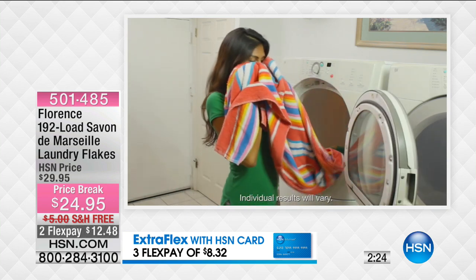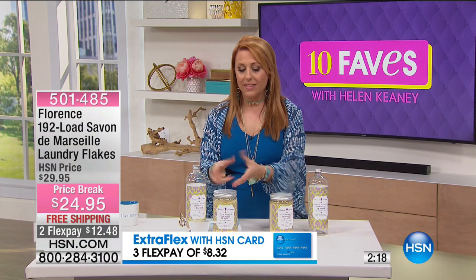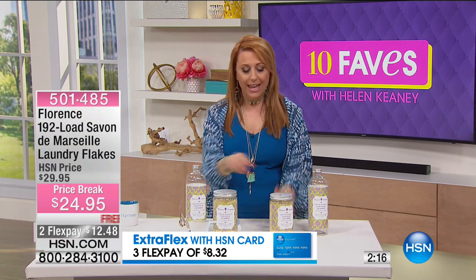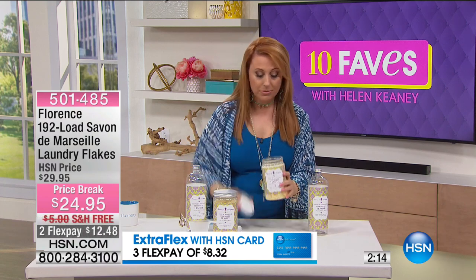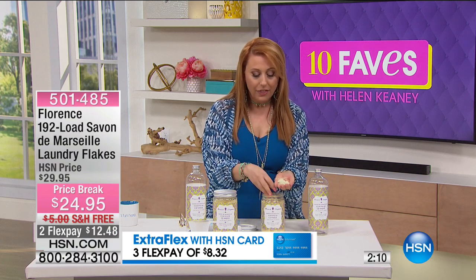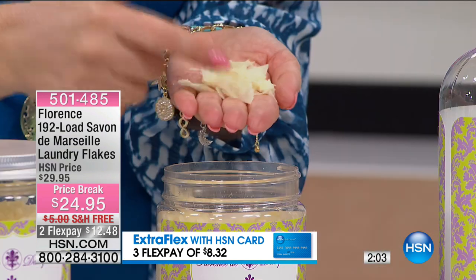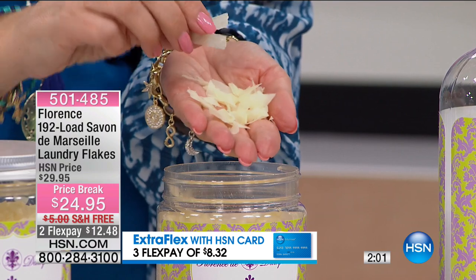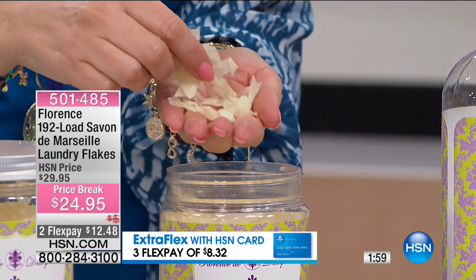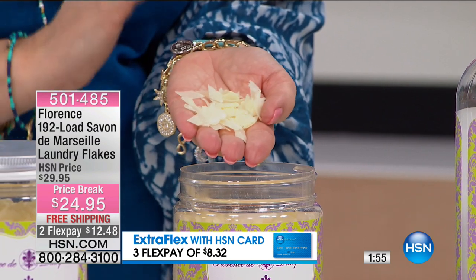So it's not just that it's going to clean your laundry and make it smell amazing, but use natural ingredients, and then there's the look, the packaging. These are the flakes of that soap, milled in the same way for over 600 years in Marseille. This is the history, and sometimes new chemicals and things like that aren't making it better.